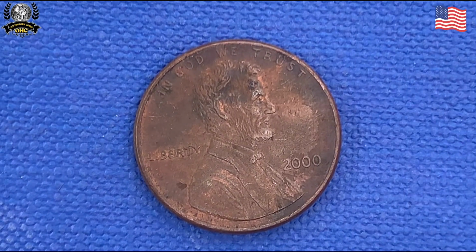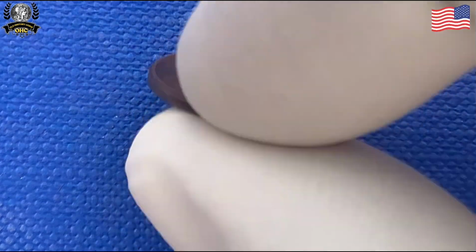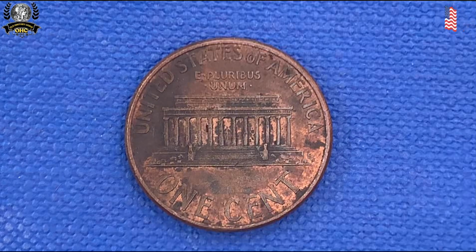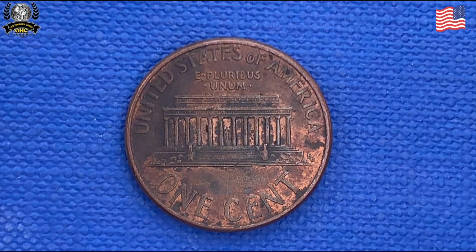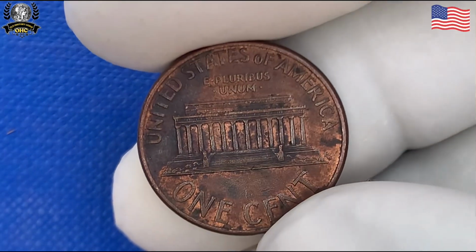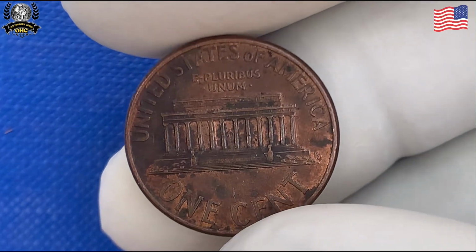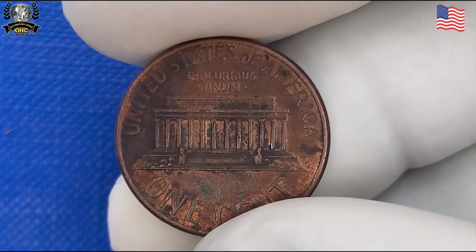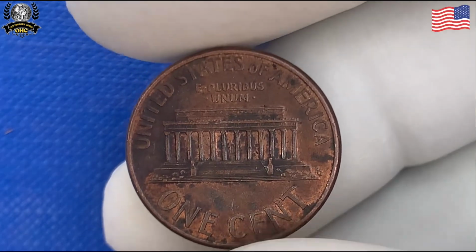The world had entered a new millennium, and society was abuzz with the promise of technology, digital advancements, and global connectivity. Yet, amidst all this innovation and excitement, there was something far smaller but no less intriguing. The 2000 Lincoln 1-cent penny. This seemingly unremarkable coin, often dismissed as mere pocket change, would go on to captivate collectors, investors, and numismatists alike.